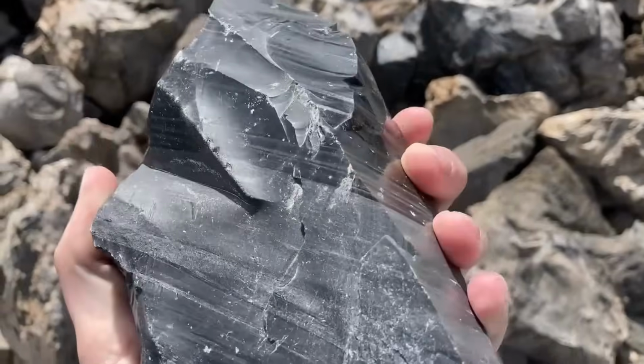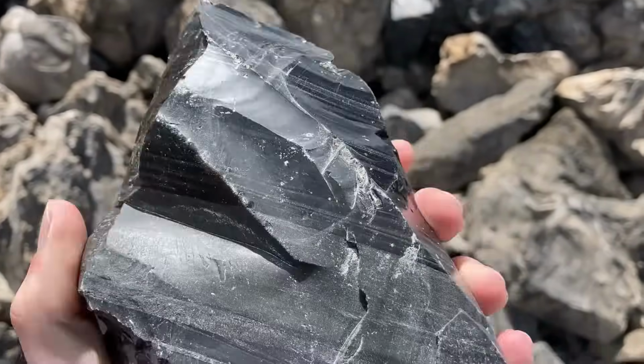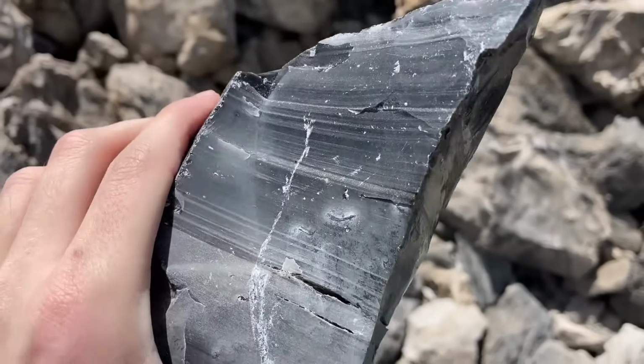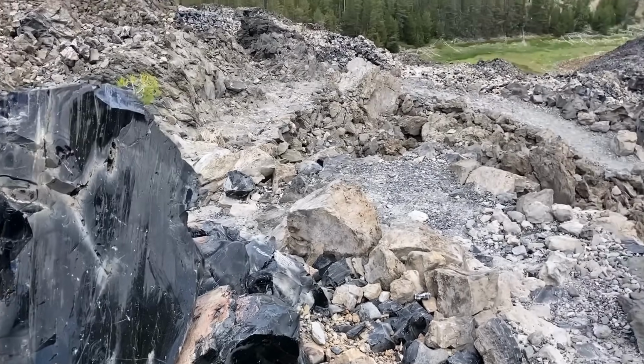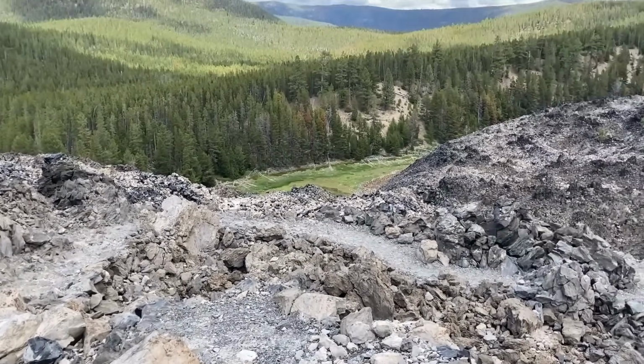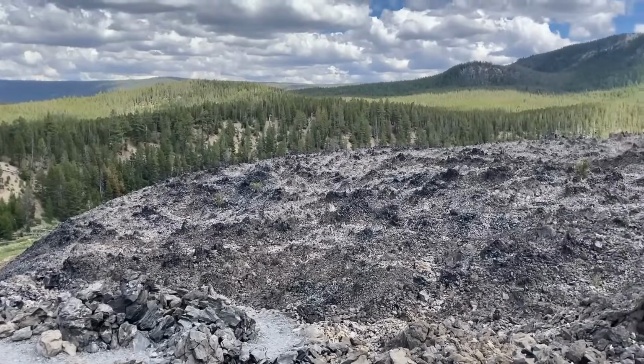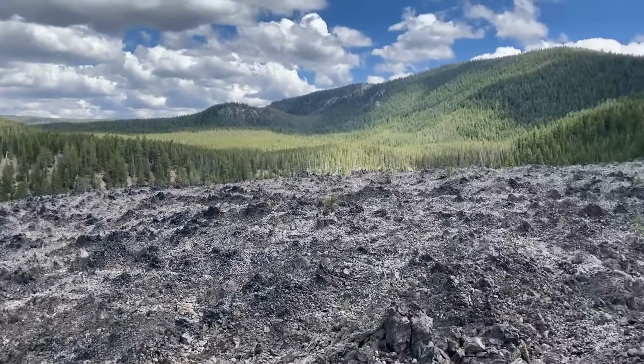What you are looking at is a large fragment of obsidian, which is a type of natural volcanic glass at an active volcano in Oregon. As we zoom out, you can see that this is not a singular isolated fragment, as this entire massive flow is littered with obsidian, hence its dark coloration.